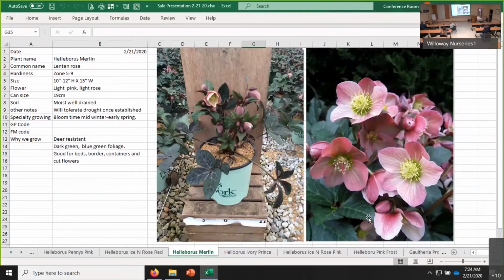When I speak to most of the growers, they recommend that you water the variety of hellebores and let it dry and then water it again. But it's one of those things. This is supposed to be more drought tolerant compared to the other varieties. It has a dark green, bluish foliage, and like I said, it's supposed to be also deer and rabbit resistant.